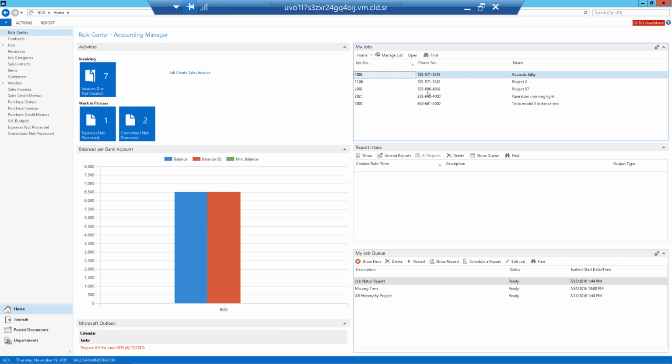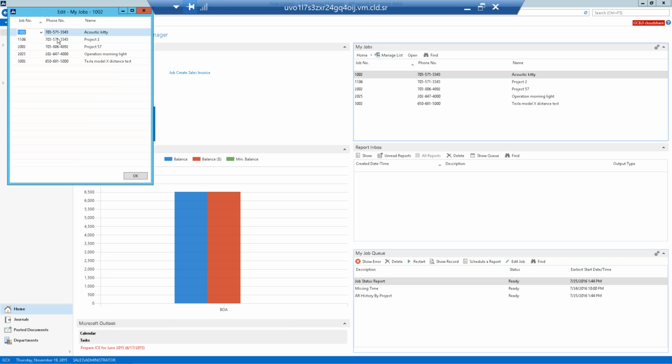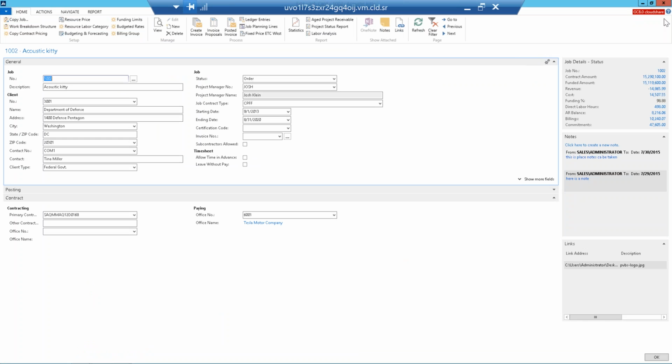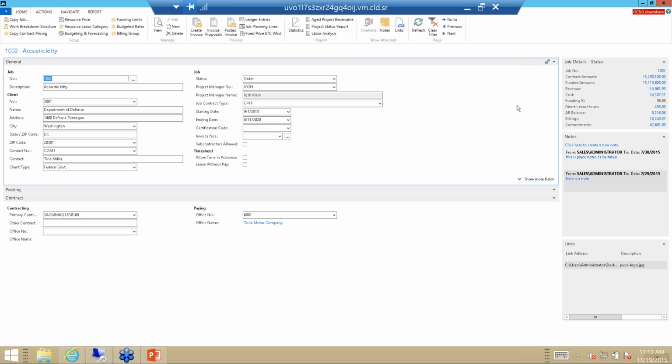The top right-hand corner, I call this the personalization of a list section. So in this case, I'm looking at my jobs, and in my demo system, these are the 5 that I typically go to. It's a way that I can list them and quickly get into them. So I can add and remove them from that list, and when I double-click it, it actually launches that job record. And this is the way that I can see all the information about that job. So not only how is it set up, but also some current information about this job. So contract and funded value, revenue, billings, AR, etc.